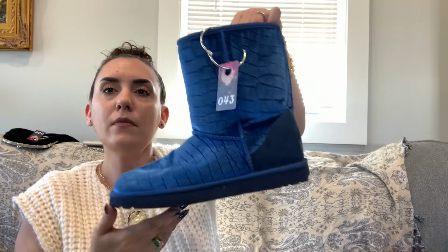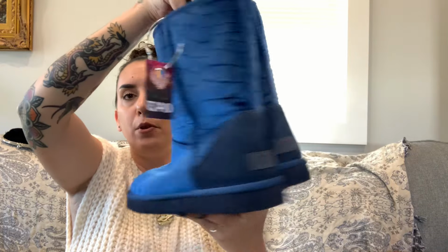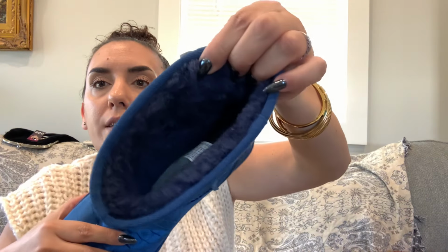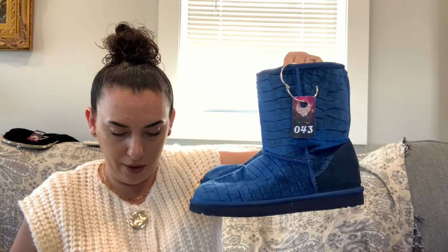Okay. And it comes with the box. Next up we have UGG, size 11. Look at how cool this blue fabric is. Size 11, really nice condition. Bright cobalt blue with a dark blue suede, size 11, number 43, really nice condition. Somebody might have worn these once or twice. Super nice. Size 11, number 43, and we're gonna do these for $25.